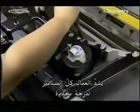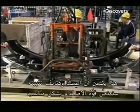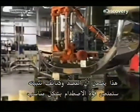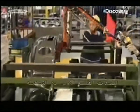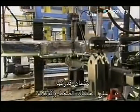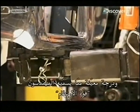Workers tighten all the bolts to a specified torque. This ensures that the bumper and its mounting brackets will adequately absorb the force of a collision. Whenever a new model goes into production, the first few bumpers off the line go through a battery of tests to ensure they can withstand stress, vibration, and a certain degree of what engineers call crash energy.